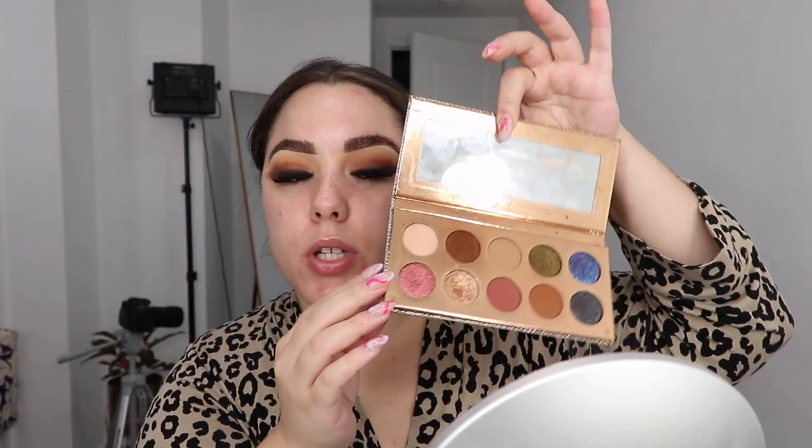And then this is the Frankation palette from Dose of Colors. This one right here, this glitter, it's like the perfect eyeshadow topper for literally any look. You just take your finger and do like a little wash over the whole lid. Just a touch of sparkle adds so much cuteness to any look.